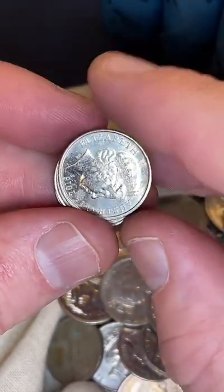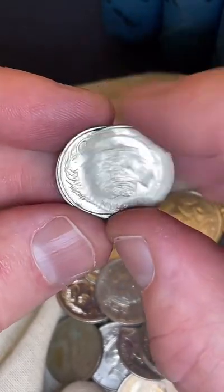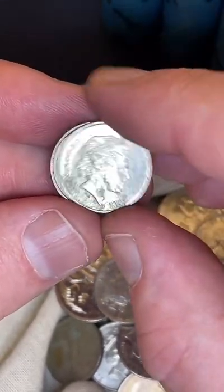But people collect in all sorts of different ways. Some people just collect the error coins, and some people collect pre-decimal coins, and yeah, it really just depends on the person.